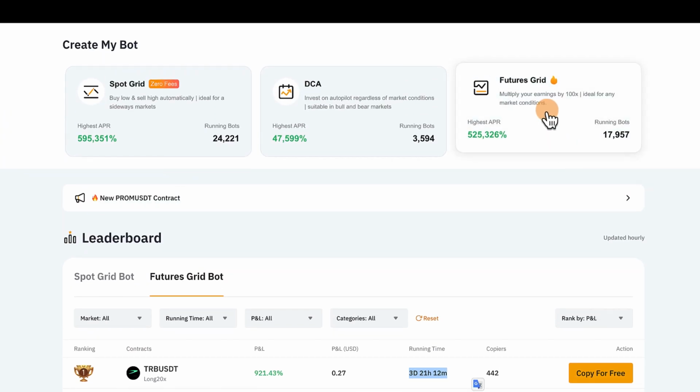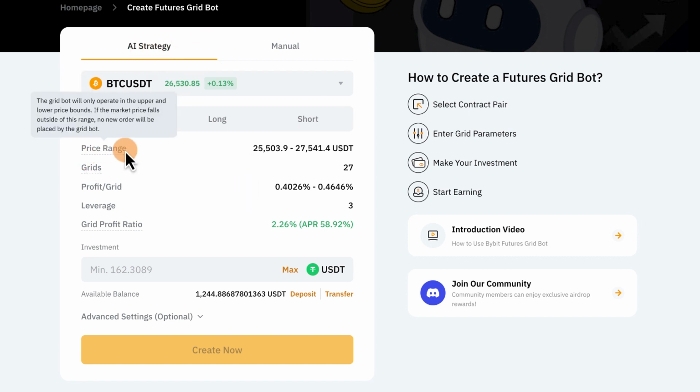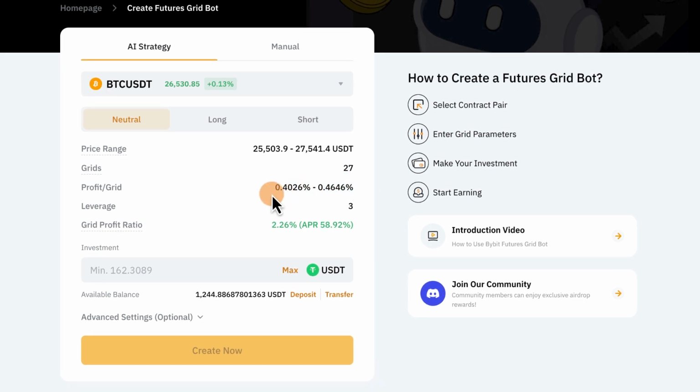So let's go to Futures Grid. Now there are two options here. One is AI strategy and one is manual strategy. The AI strategy will define the price range automatically. It will define the number of grids and the profit per grid, which you want to be above 0.40% usually. You can define your leverage, how much leverage you want to take. And again, it's better not to take leverage if you're just getting started, because leverage helps you win big, but at the same time you lose if the trade goes the other way.